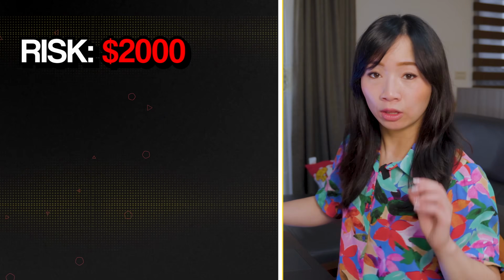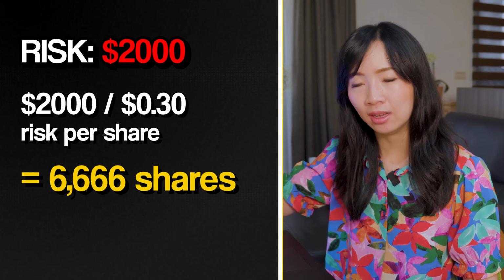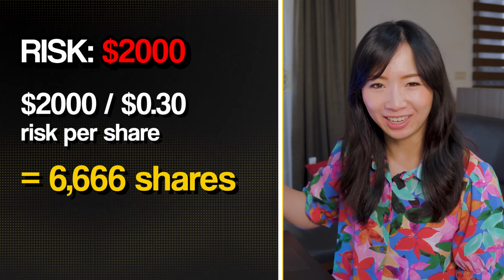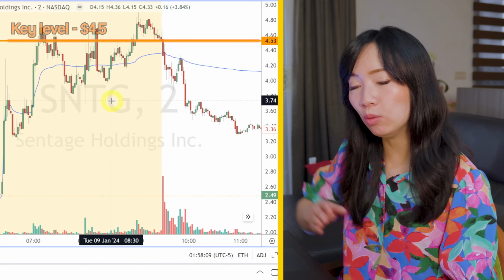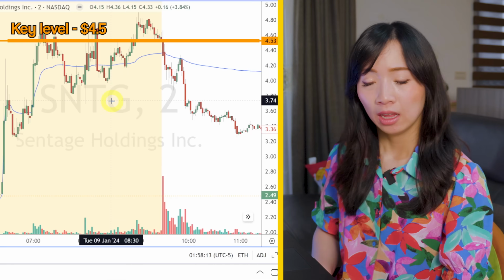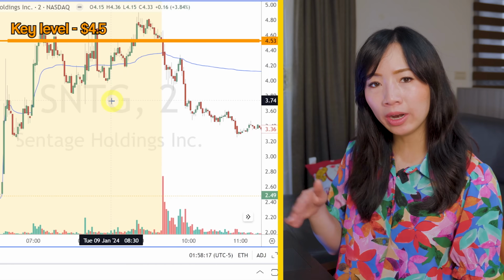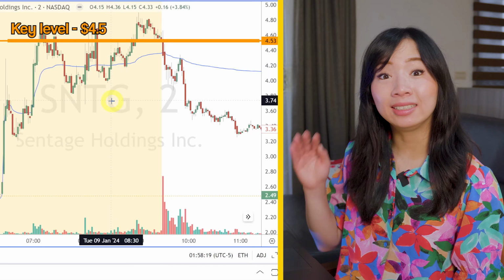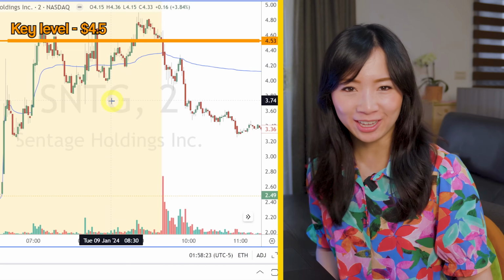If your risk is $2,000, then you can take 6,666 shares, and vice versa. So for this strategy on this ticker, I planned on starting with only 1,000 shares, and now I'll add more share sizes once the stock breaks down and confirms my thesis, showing lower lows, lower highs, and staying below the key level of 450 that we talked about earlier.